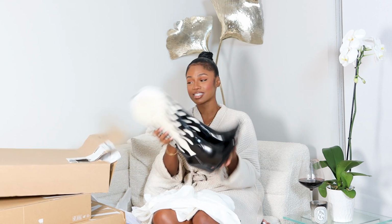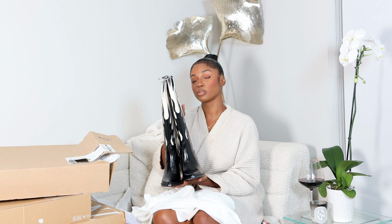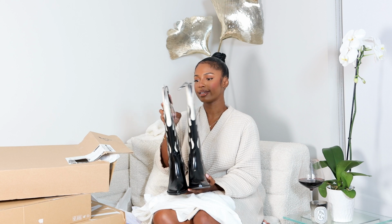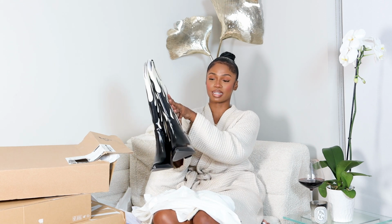Anyways, these are a size 39 as well. Like, honestly, every pair of shoes I got are a size 39. I'm usually a 39 and European 8, 8.5. These were $119 and I think they're worth the price. They feel really, really nice.